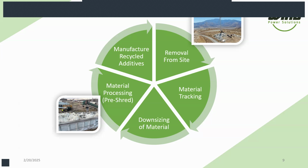And then we track all of our carbon emissions for our truckloads to see what we look like year over year and what our reduction was this year versus last year, based on volumes of trucks and blades. All this material is tracked. So we hand out two certificates. One's a letter of destruction. And this would be the first phase, where it enters our facility and we downsize this material into probably 4x4 sheets.